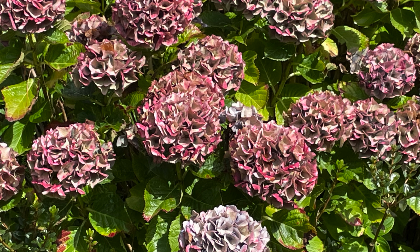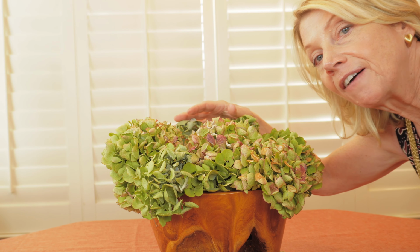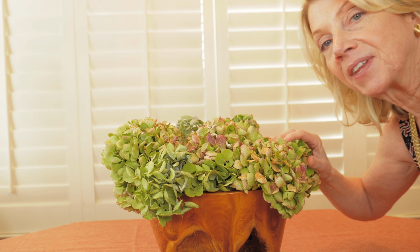And in the fall, if you happen to have hydrangea plants, when they're kind of crispy to the touch, that's when you know you can cut them and they will dry just like that. You don't need to hang them upside down or anything. When they look, feel, and kind of sound crunchy, you just need to cut them off and they'll be ready to use.